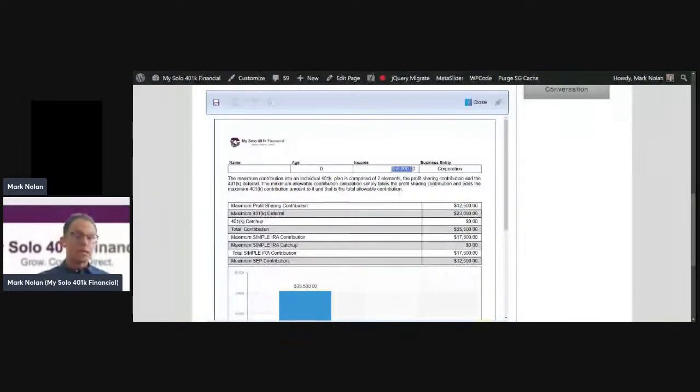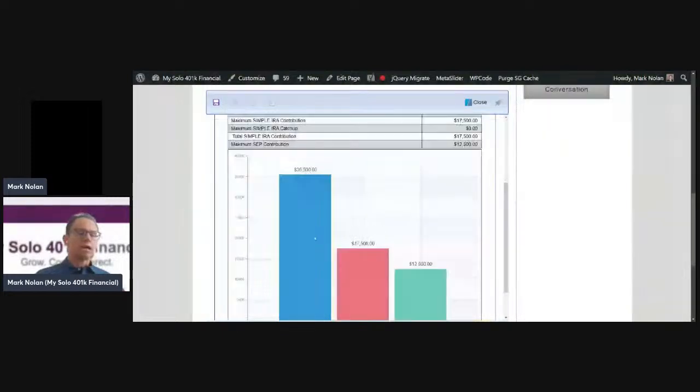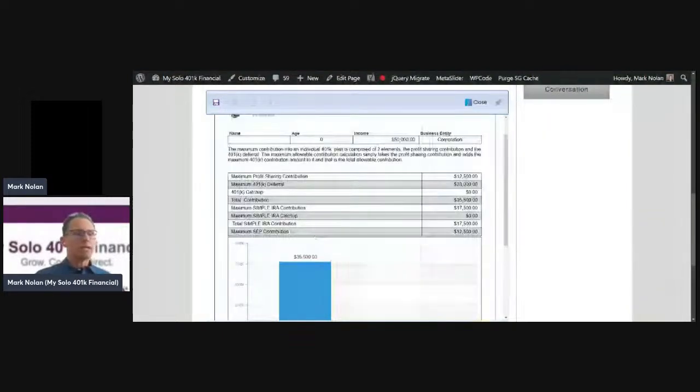So if you only report $50,000 of W-2 wages from your self-employed business, then $50,000 is the maximum you can contribute. And if you choose to make that $50,000 contribution as a voluntary after-tax solo 401k contribution, then you won't have any more W-2 wages to contribute any employee or employer pre-tax contributions. In future webinars, we'll do sample calculations of making employee contributions and employer profit sharing contributions.